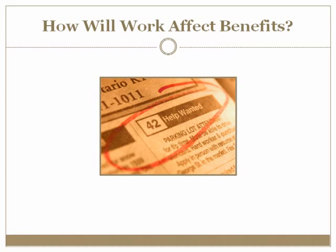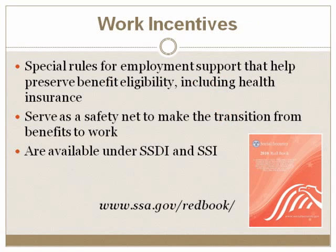Okay, I have had the question on how work will affect benefits. So I'm going to talk a little bit about how going to work might impact your SSI or your SSDI. Social Security encourages beneficiaries to return to work, and we've set up some guidelines, what we call work incentives, to help that transition from benefits to work to more security and financial comfort. So work incentives are special rules for employment support that help preserve benefit eligibility, including health insurance. That is one of the biggest fears in a return to work, that you might lose your health insurance.